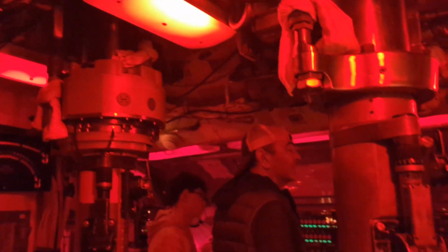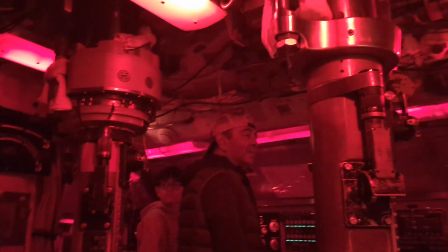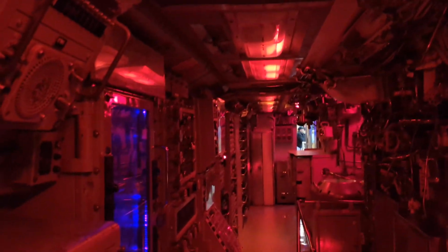Just to warn you, this is pretty loud. You may want to cover your ears. 1 or 2 minutes later, the submarine will be underwater. Now there's no windows, so the only way you're going to see outside is through the periscopes, but we can only use them down to 59 feet underwater.